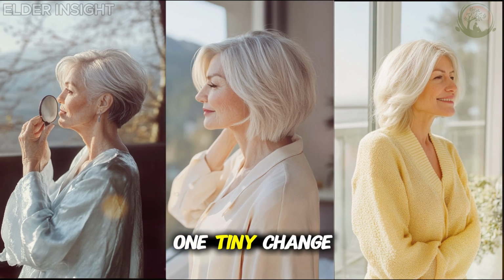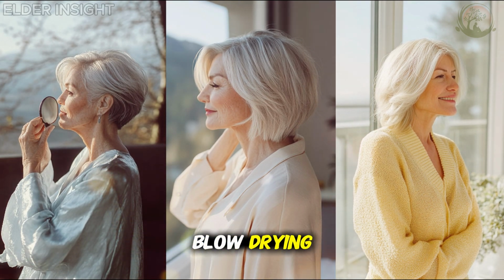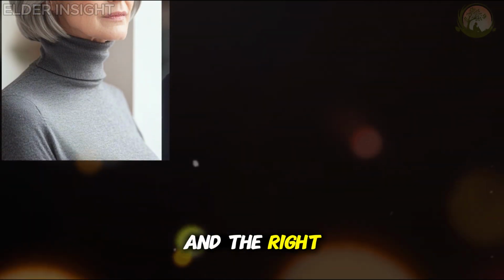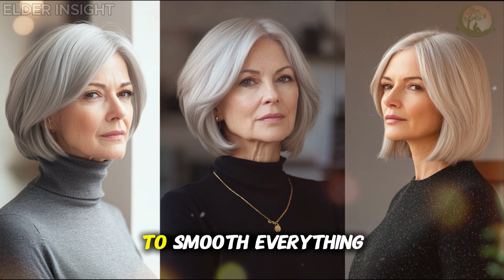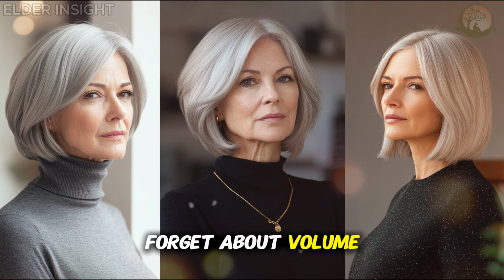So we made one tiny change. I showed her how to flatten the nape when blow drying. No fancy product, no brush, just a dryer and the right motion. Hold the dryer flat against the neck, no brush. Use heat and light tension to smooth everything downward. I told her, forget about volume back here. This is not where we want it.